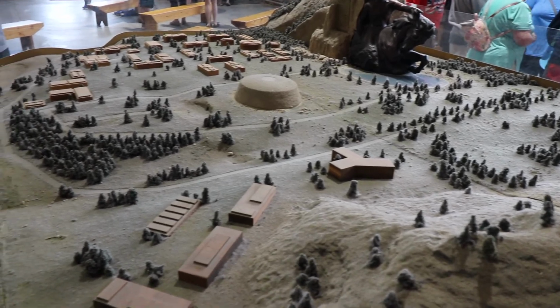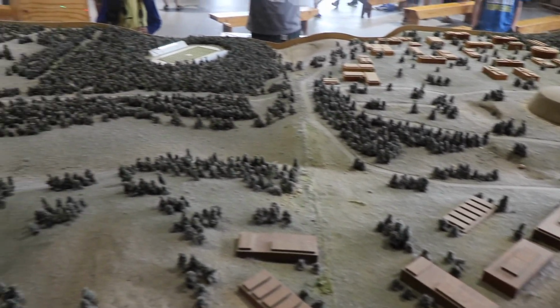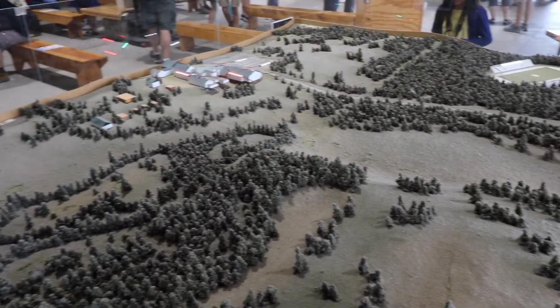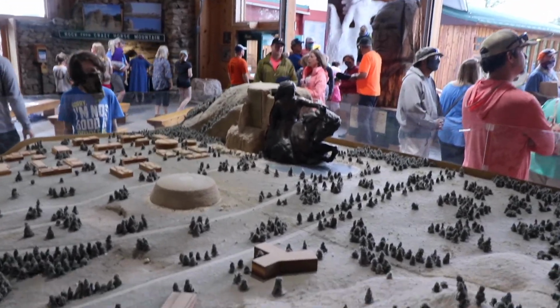Of what they want to have after the completion. They want a university, a hospital, and of course the completed sculpture, the Crazy Horse.